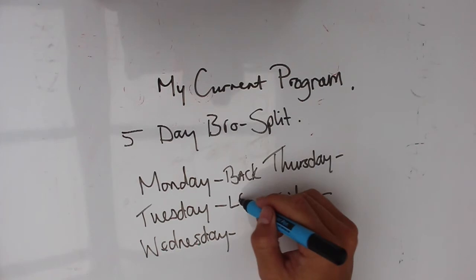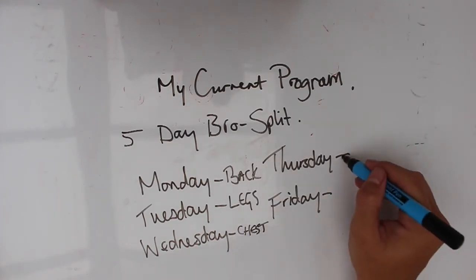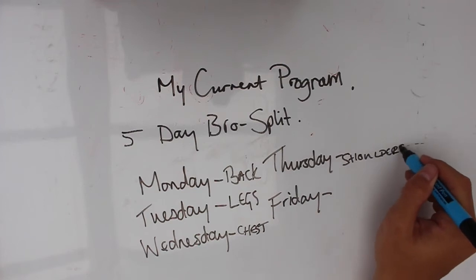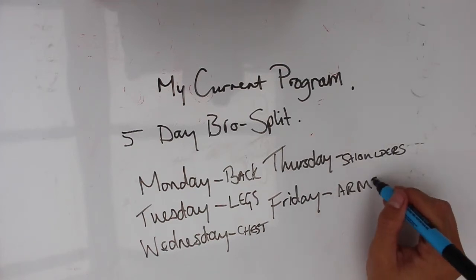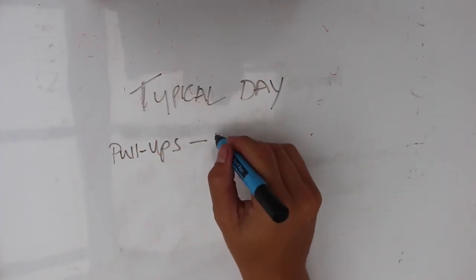So this is my current program. I've been doing this for a long time. The days would often swap around, but the current organisation I have is back, legs, chest, shoulders and arms. On a typical day, they're all very similar.